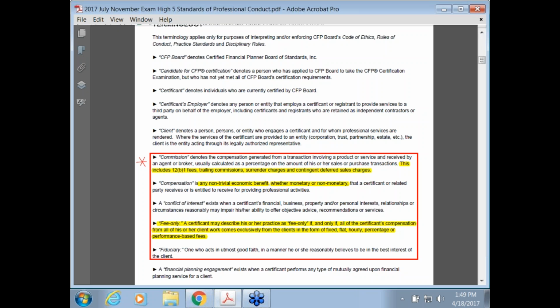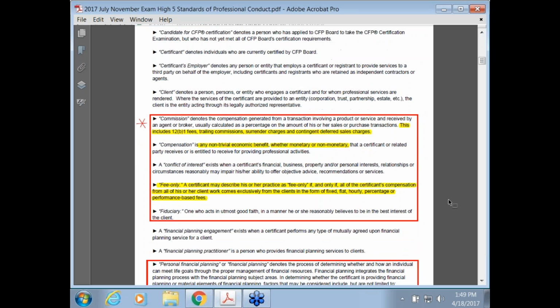I suspect you will see one or more questions on the exam related to fee-only or fee plus commission. And I've thought about this: how would I answer these questions? If I couldn't decide whether this would be fee-only or fee plus commission, I'm probably going to default to fee plus commission, just because it's so restrictive as to how one could hold out as a fee-only planner. But this comes straight up on the first page of the terminology, one or more questions related to that.